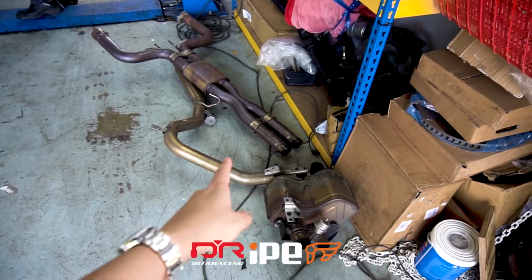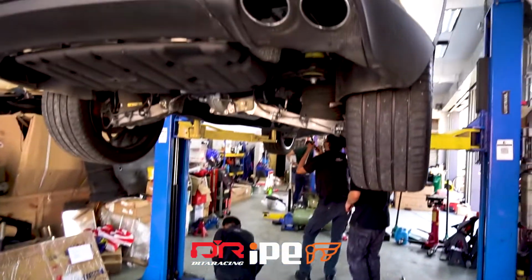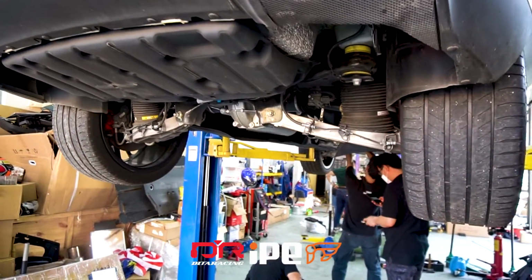This is the stock exhaust that we've taken off from the Levante, and now the mechanics are installing the IPE exhaust.